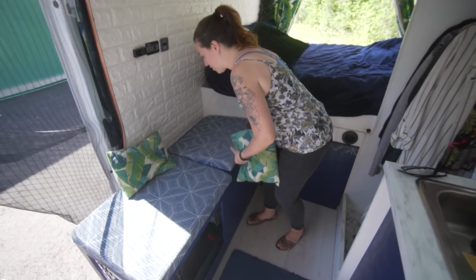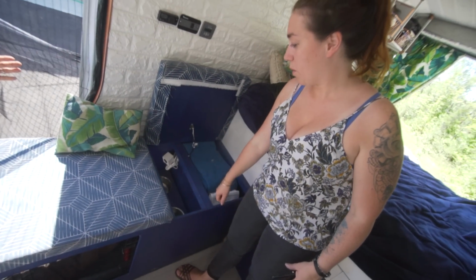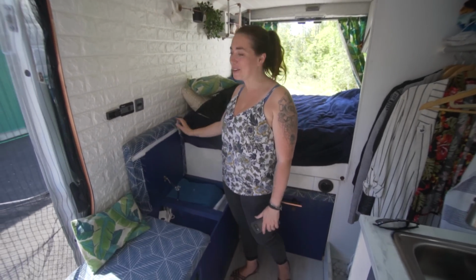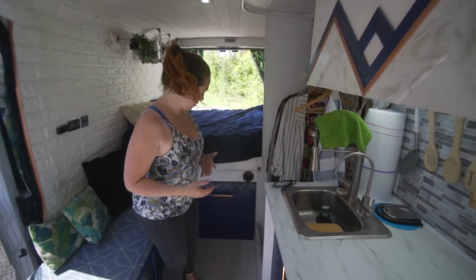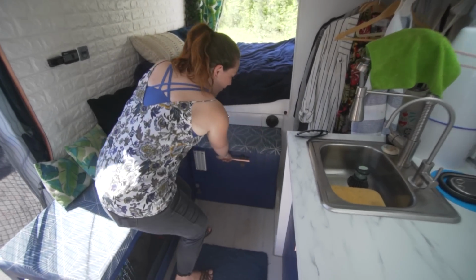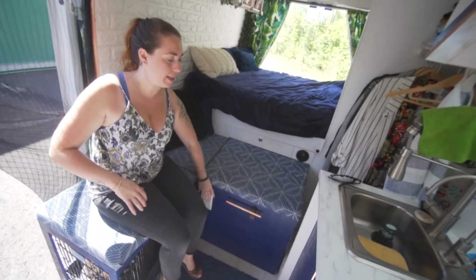So here, everything dog related, his bowls and the little camera to check on him when we're not inside the van and we are worried. For the sitting area, we also have an addition that is also storage, because everything needs two purposes or three. So it gives us an L shape when we eat. We put our Lagoon table here.